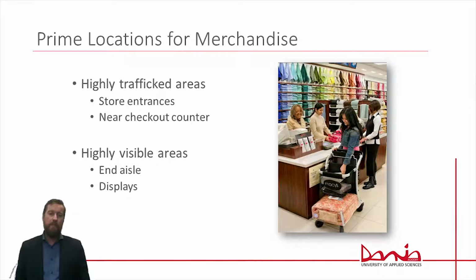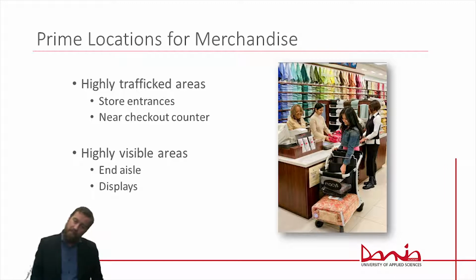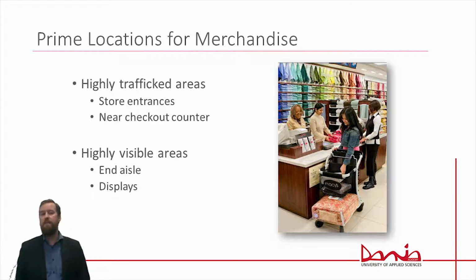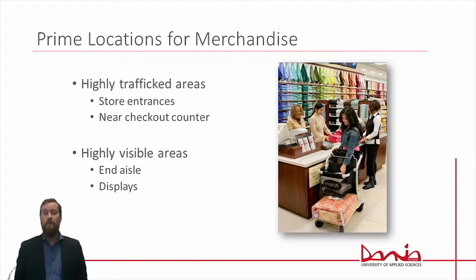So, where do we place it? High trafficked areas, store entrance. Remember, not the first meter and a half. Right after that, there we go. And near the checkout counter, the kids hanging on the legs and wanting the candy. That's where we also have very high traffic areas because people need to go there, and they are also more prone to buying things. Highly visible areas, end aisles, and display stands. Those are the places where we want to put products that can stand out.